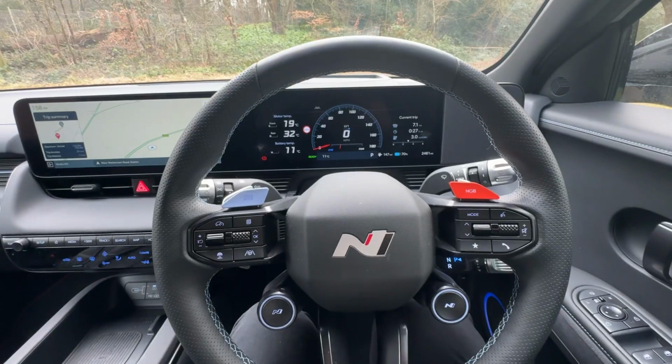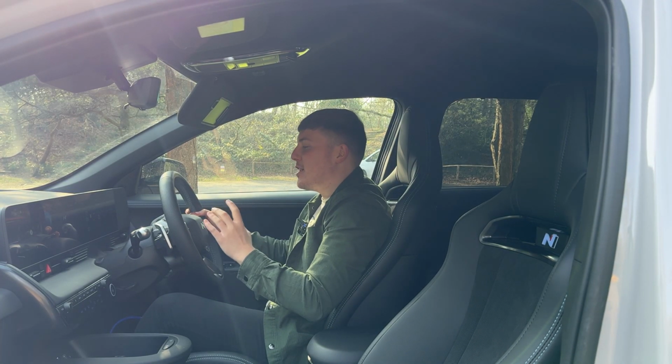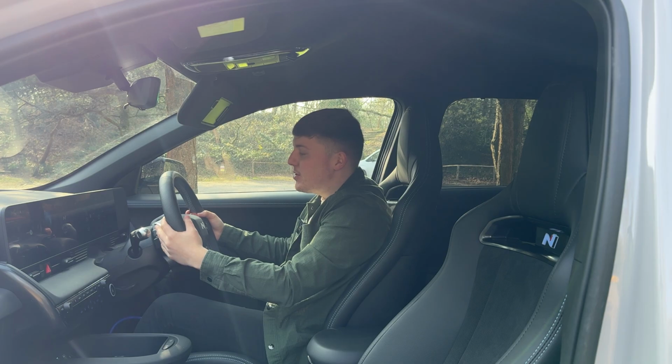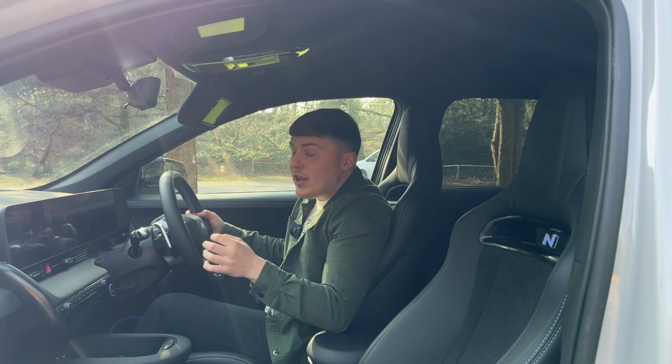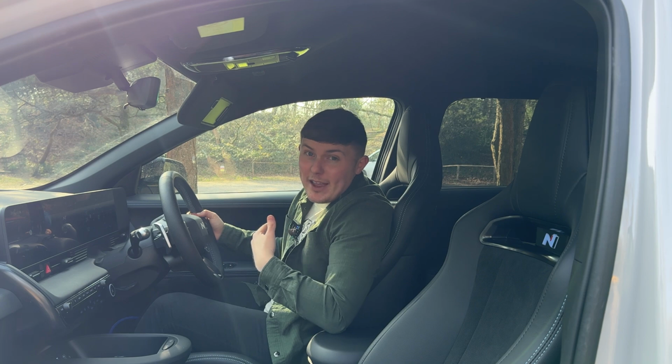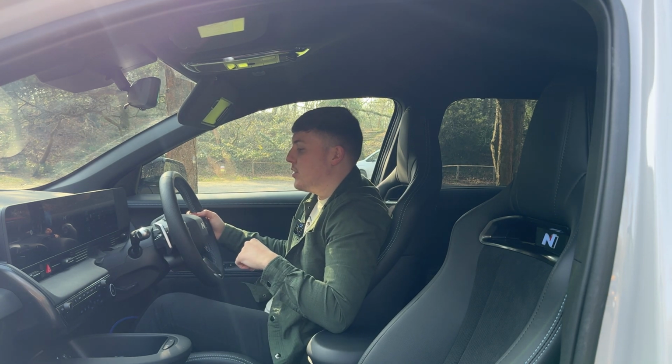Now when you first get in the car, that true racing theme throughout this car is really shown when it comes to the steering wheel, because there are so many paddles and buttons that you don't get on an everyday car. You have these two little paddles here which are your regenerative braking, essentially meaning you can have it weaker or stronger, so that if you ease off the accelerator, the car will slow down, helping to make more out of that electric battery.